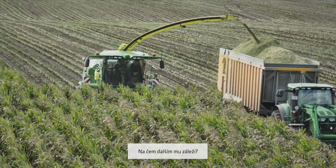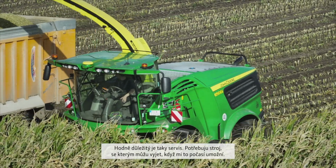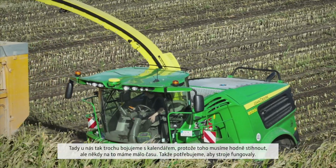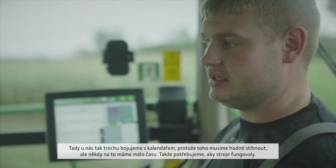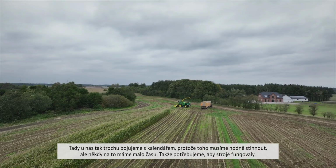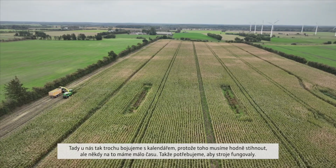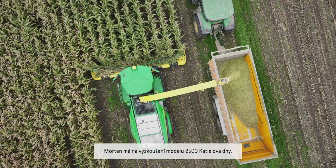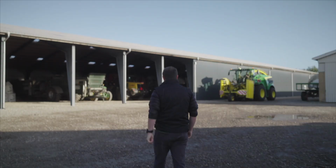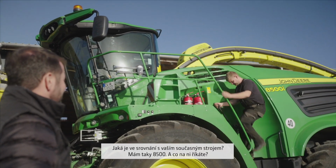What else is important to him? The service is very important for us. And a machine that can drive when the weather says we must chop. Where we are pushing the calendar a little bit because we have a lot to chop, but also in a short time sometimes. So we need the machines running. Morten has 2 days to put the 8,500 Katie through her paces. How does it compare to your current machine? Another 8,500, and what do you think?